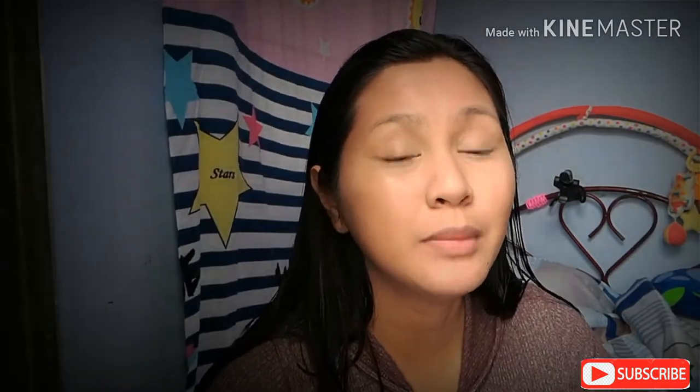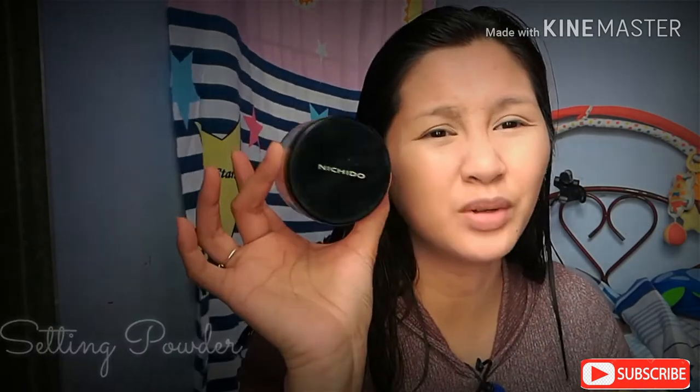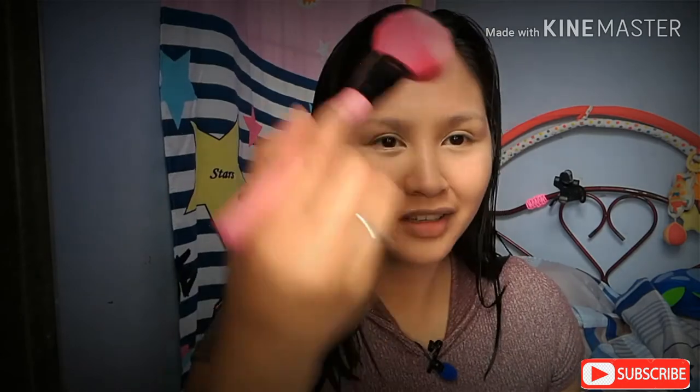To make sure na hindi magki-crease yung makeup natin or hindi siya magkakaroon ng crack-crack, yun yung creasing, tinatawag, we're going to use a setting powder. And here, I'm going to use my Shiseido Final Powder in Creamy Glow. It comes with a powder puff. Ayoko nang ginaganon yung powder sa face ko, I'm just dabbing it on my face.